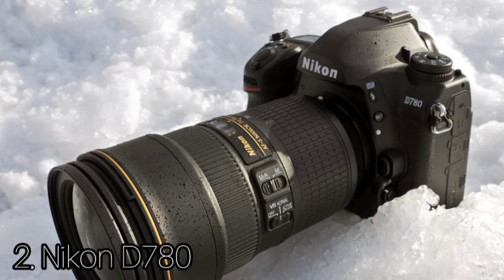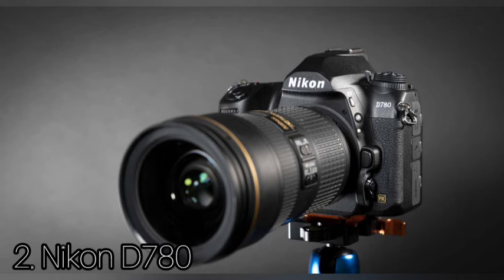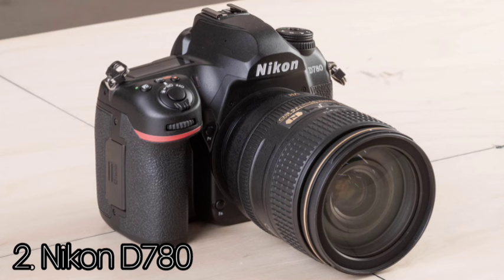Number 2, Nikon D780. The Nikon D780 is a great option for sports and wildlife photography. The Nikon D780 is a fantastic enthusiast-oriented DSLR. With its hybrid autofocus system and dense feature set, it combines the best of both the mirrorless and DSLR worlds, making it suitable for lots of photography styles.